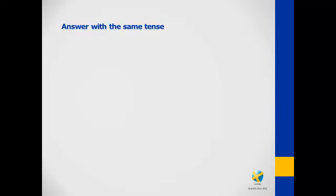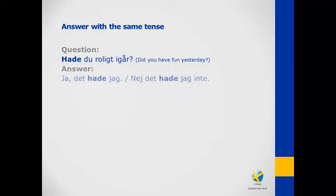Let's look at the tense for a little bit. Because the tense is important. What time we're speaking. And we answer with the same tense as the question is asked in. So the question could be, hade du roligt igår? Did you have fun yesterday? And we have to answer, ja, det hade jag. Or, nej, det hade jag inte.